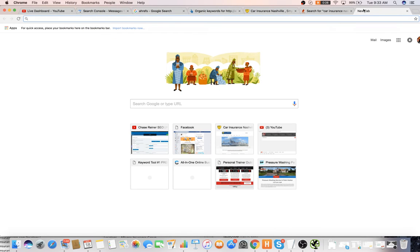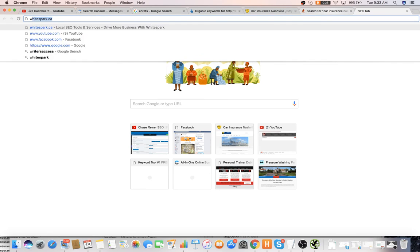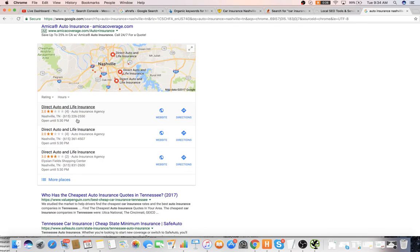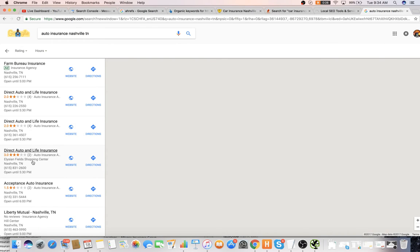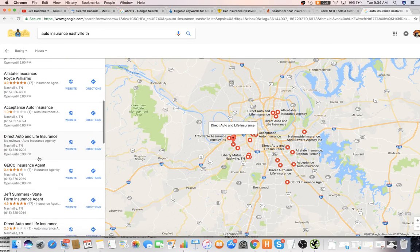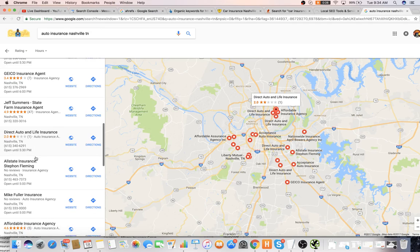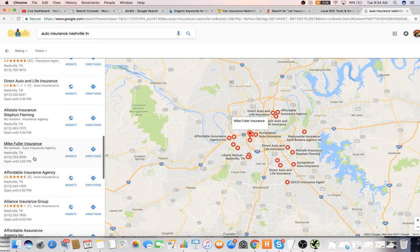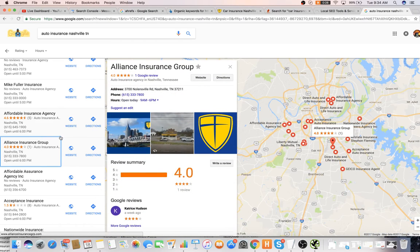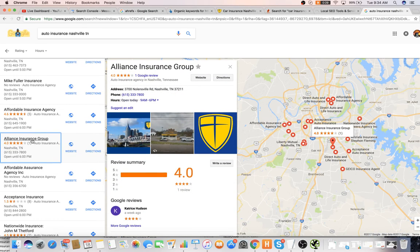And then what we're gonna do is we're gonna go to Whitespark. And let's see if they even show up for this first of all. So direct, holy cow. How are all three of these ranking? Holy cow, oh I thought there was 4. So Allstate, acceptance, direct. There's another direct. Allstate, Mike Fuller, there it is. So we want to go ahead and start generating reviews.